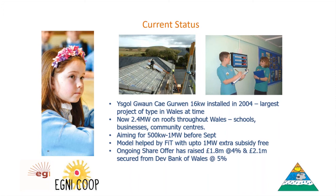But we have expanded EGNI a lot, especially in the past year. We pre-registered a lot of sites for the feed-in tariff. And since September, October last year, we've been installing, and we've installed 2.4 megawatts on roofs throughout Wales, mainly in schools, businesses and community centres. Now that the government has extended the feed-in tariff, we're looking to install up to another megawatt before the end of September. Obviously, we're taking advantage of the feed-in tariff and some of its other very helpful points, like deemed export on sub-30 kilowatt systems, which are really helpful on some of the smaller community sites.